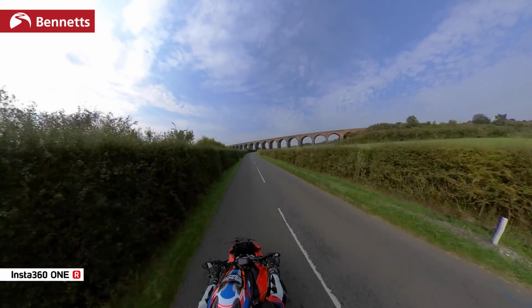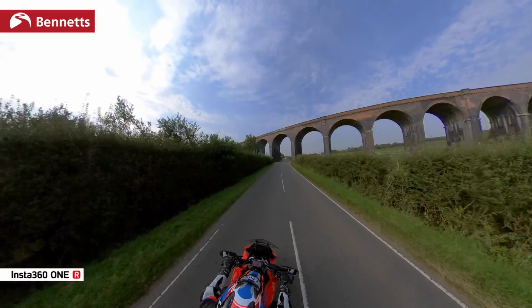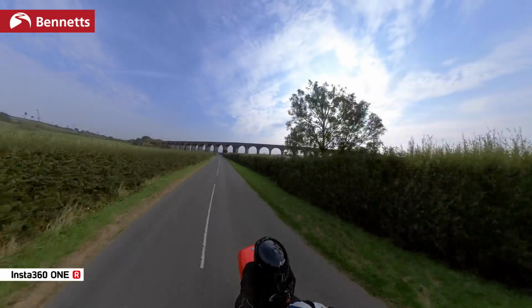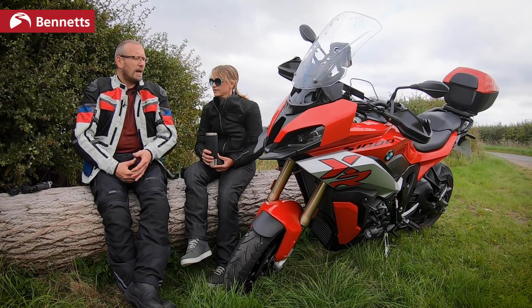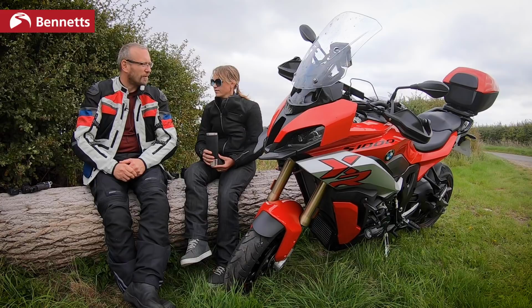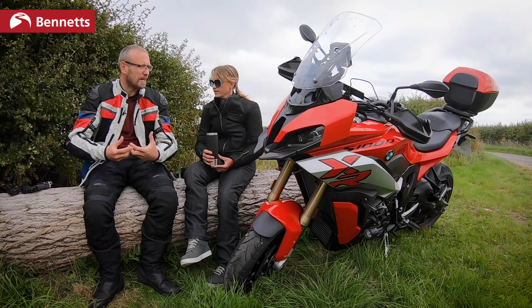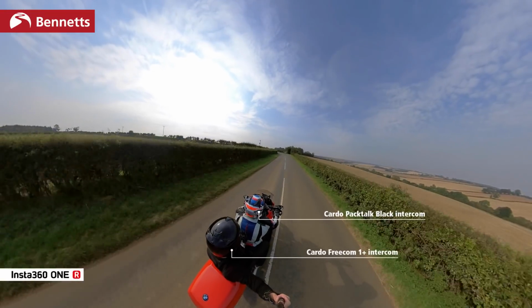So one of the complaints I think people had with the original XR was that it could be too hard, and it was meant to be an aggressive S1000RR with wide bars almost. So the engine's retuned. It's not as peaky, and this has got all that performance, but the damping is definitely softened. I'd say the whole bike is softened. How does it feel for you in its nature? It's aggressive. It feels a lot less aggressive than your bike.